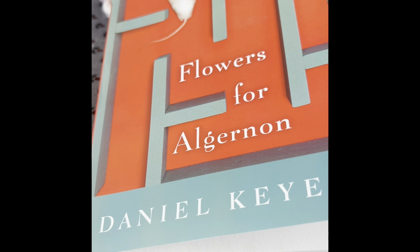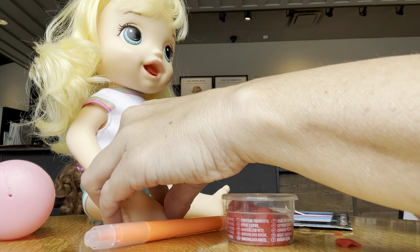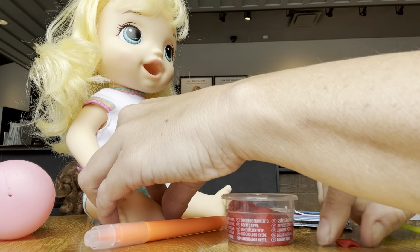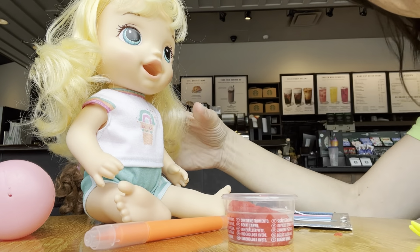Alyssa is hungry, so I'm gonna give her some strawberries. There we go. So she's very hungry. So it's snack time. She doesn't like using the fork, so we won't do the fork then, huh? Yeah, there we go. Hey, we like our fruit. Yummy in the tummy.